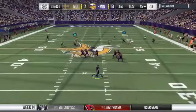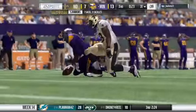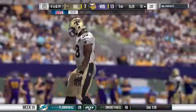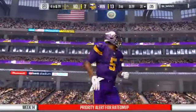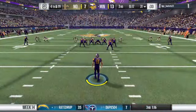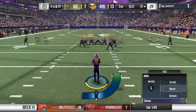On 3rd down, Bridgewater. And down he goes. The pressure getting to Bridgewater. Sheldon Rankins. He's the one to get him, and that's sack number 7 for him on the year. Here's Pat O'Donnell now, as he'll kick it away for the 2nd time.